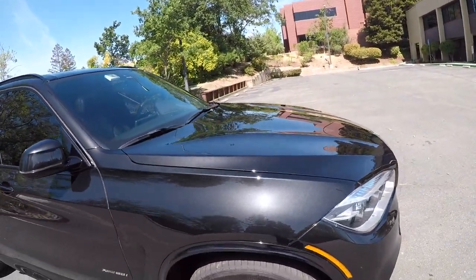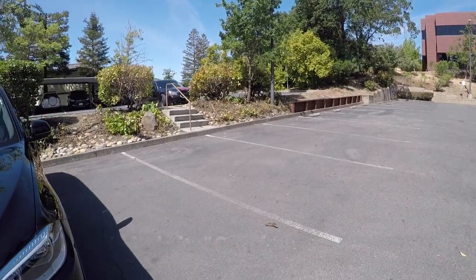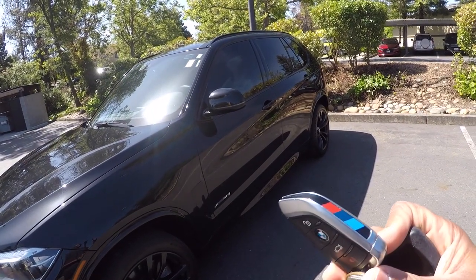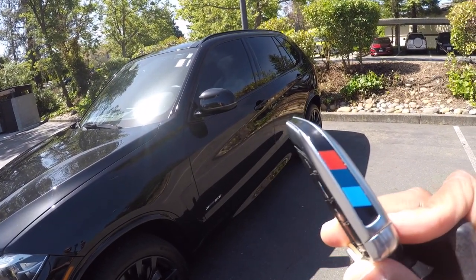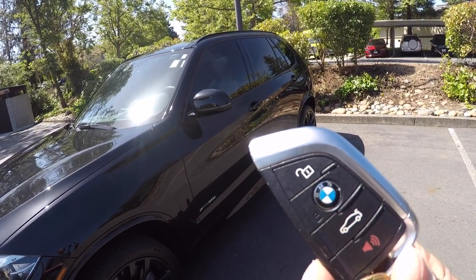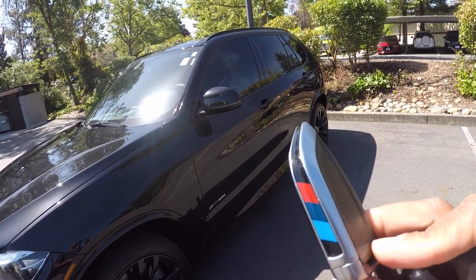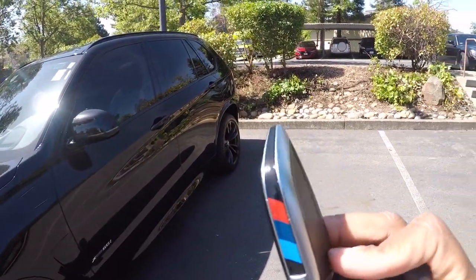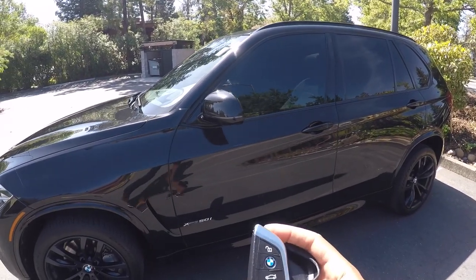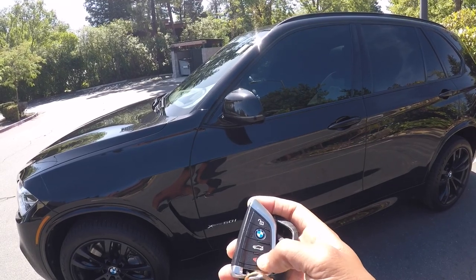The car does have smart key. And one thing about the keys, and you know me, I'm always all about the keys, is the key gives you the M colors on it and on the key itself. To me, I like that. I like the fact that it feels like I have a special car already, even though it's not a true M, but the fact that they do recognize the M itself. So, different buttons: obviously the BMW round door is how you lock the car, unlock the trunk and then the panic alarm.